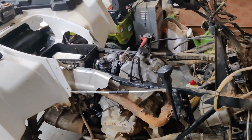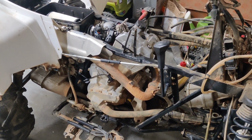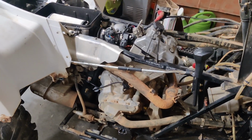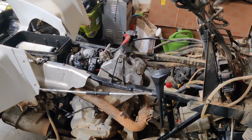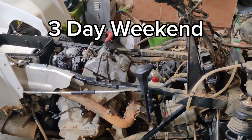So if I can get this thing running for $800 and these tappets fix it, that would be phenomenal. The tappets aren't very expensive, so I'll get them in a little calculator that I found. I actually followed a guy. I'll try to link his channel. I can't remember, I think it's called 3-Day Weekend. I followed a video that he did.